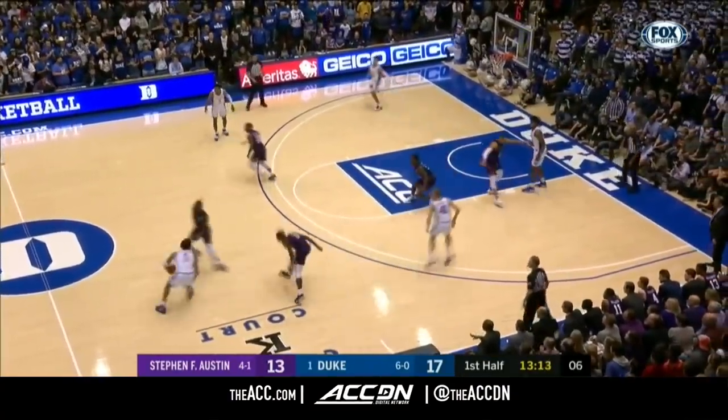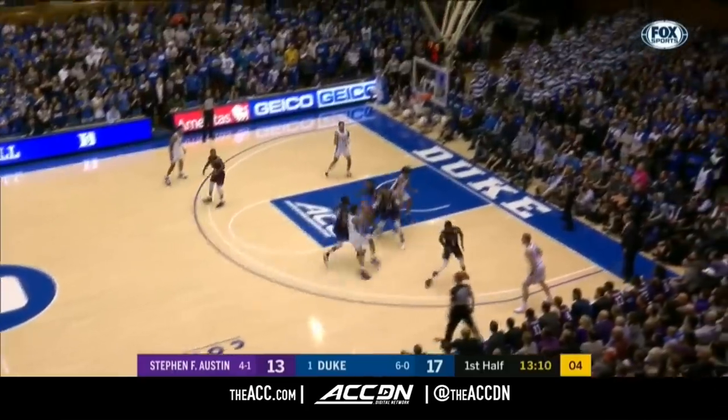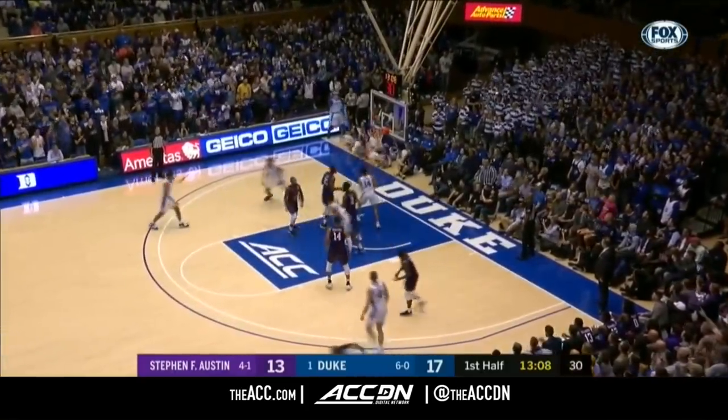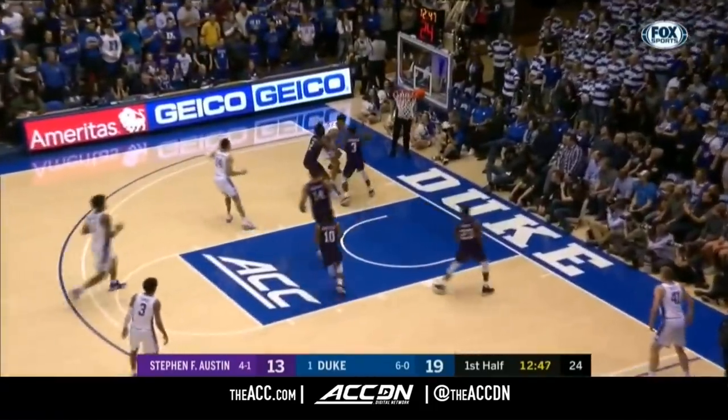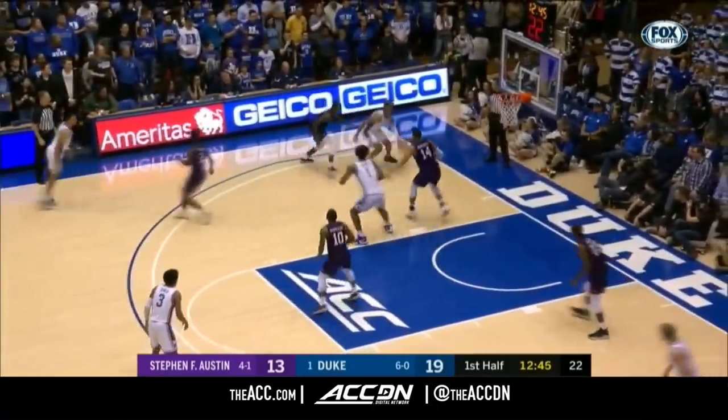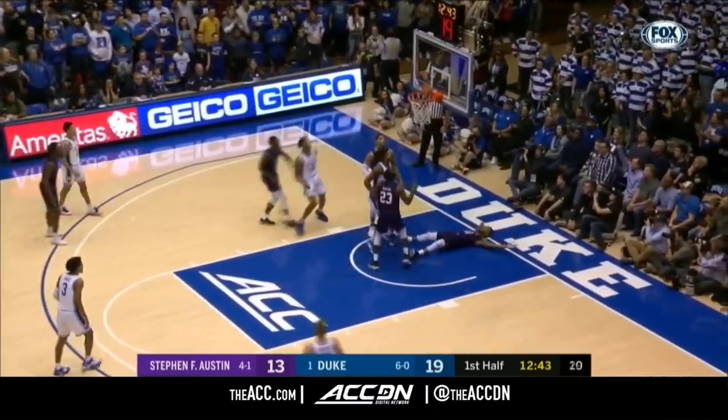Shot clock down to 6. First time we've mentioned shot clock here in the first half. Moore. What a pass. Great pass. A beauty. Goldwire. Moore. Some nifty dribbling. Finds Carey.